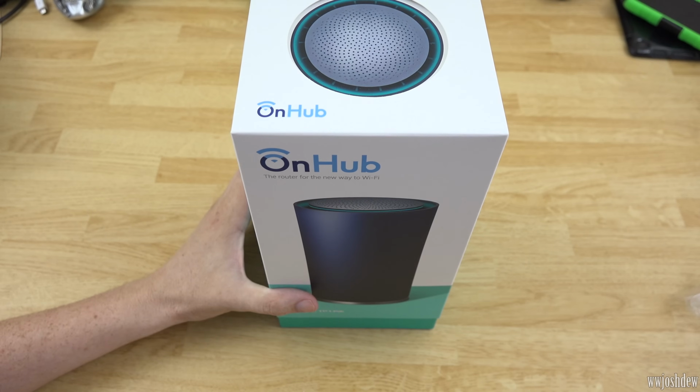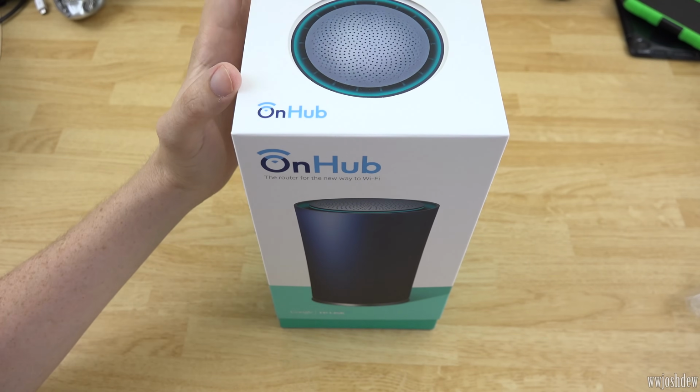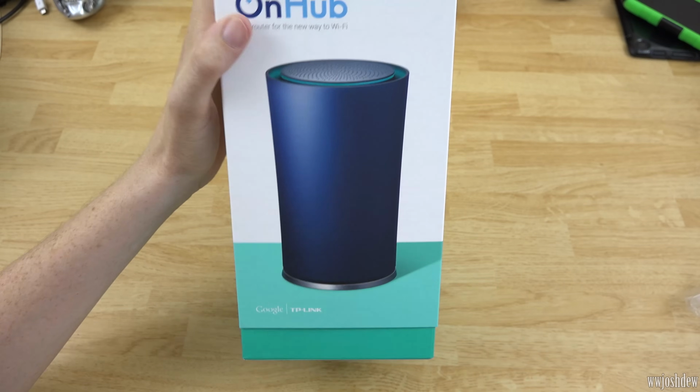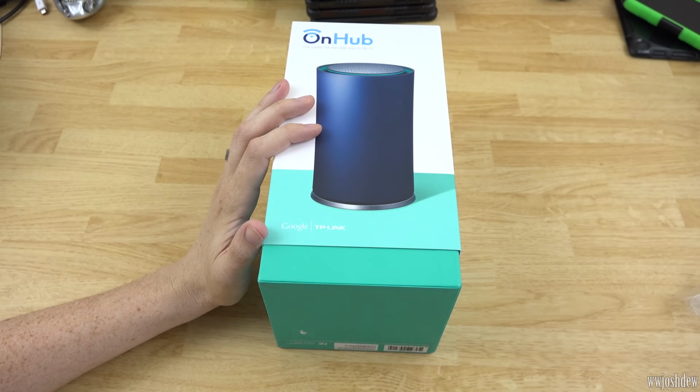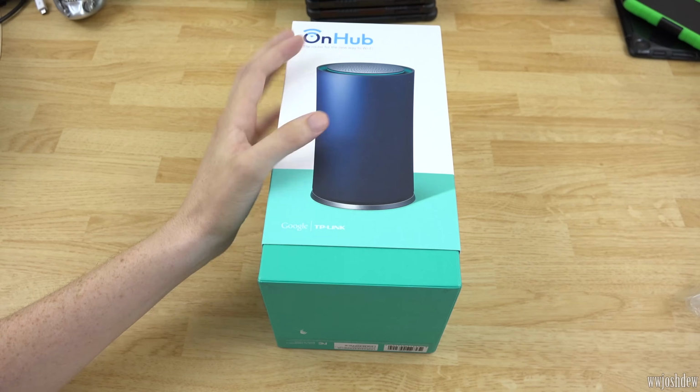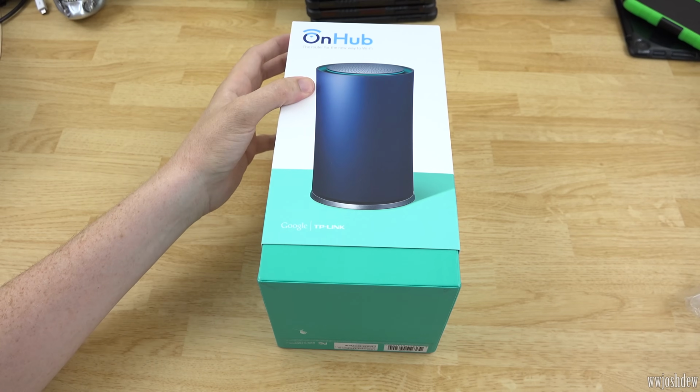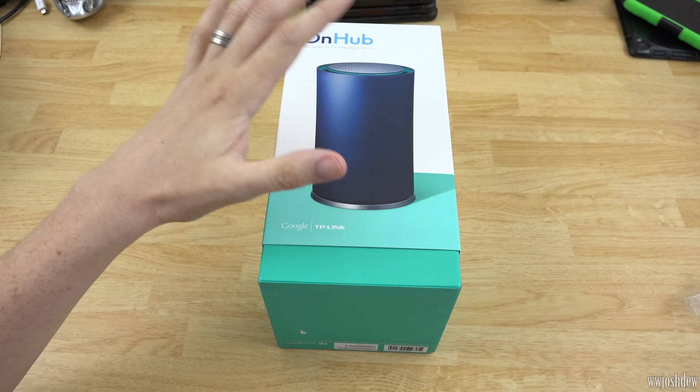I want to go over a few things here. This thing regularly searches for the least crowded Wi-Fi channel and will automatically switch to optimize your connection. This is designed to go in your home where Wi-Fi will work the best. And you can manage this whole thing right from your phone or your tablet. Also, it's going to receive automatic updates from Google, so you're not going to have to do a thing.